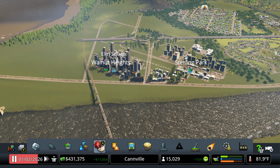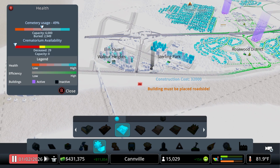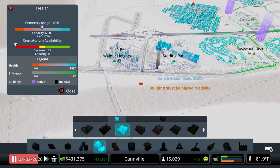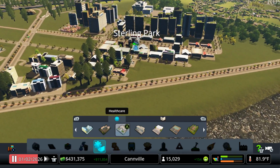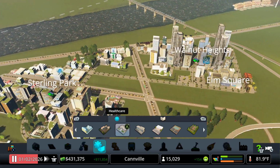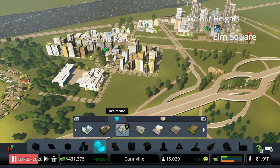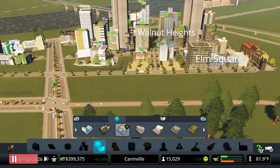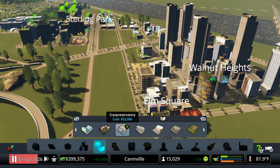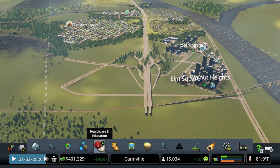And what else did we unlock? I think it was the cryopreservatory, which, I mean, I don't really do much with this building. It does give a health boost to the area, I believe. So I mean, yeah, we can throw it down. Oh, there we go. Perfect fit right there. That'll make some folks happy. And voila, we can resume the simulation.